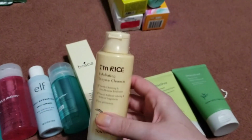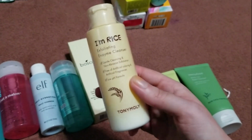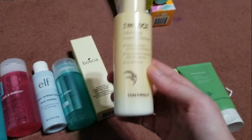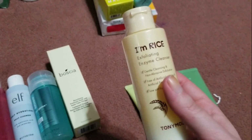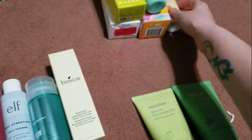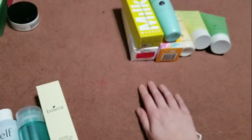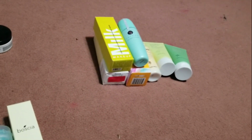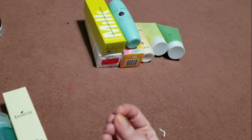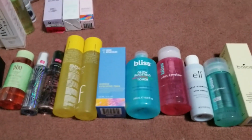And then this one I got a while ago when I found out that Tony Moly is now cruelty free, which makes me exceptionally happy. This is, again, an enzyme cleanser, looking for a less expensive version of the Tatcha one that I really like. I'm kind of inclined to keep all of these because I like cleansing. I don't know. We'll see. So for right now, I've got the two there and the one here. Ooh, this is a little bit more difficult than I thought it would be. I love skincare.